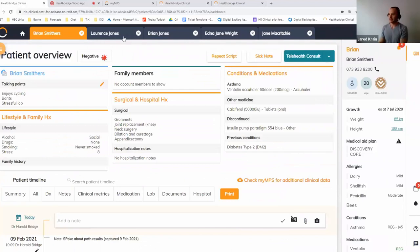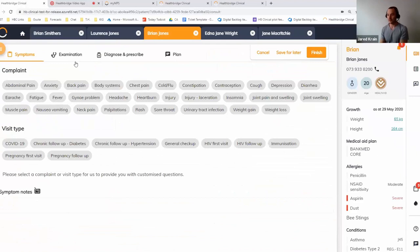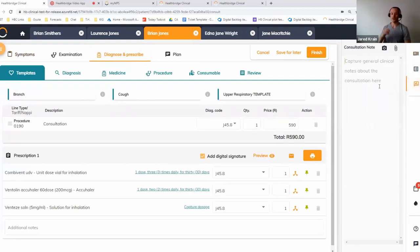And then lastly, the flow itself needs to be simple. This is configurable. You can even turn off symptoms and examination, start straight at the diagnosis step, and write your notes on the side here and say, you know, temp, etc., etc.